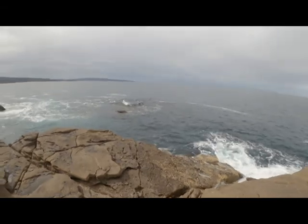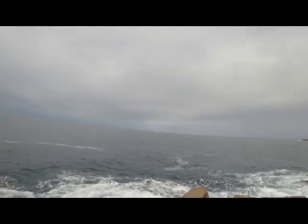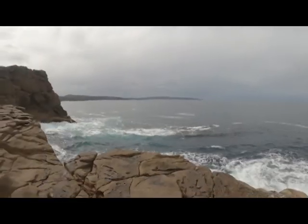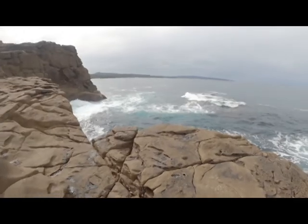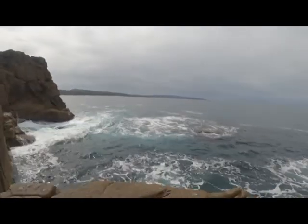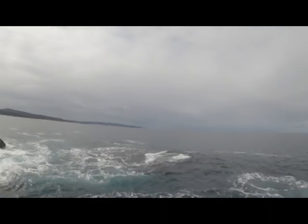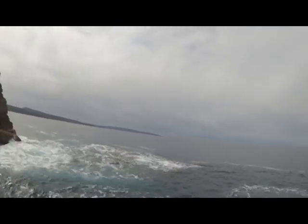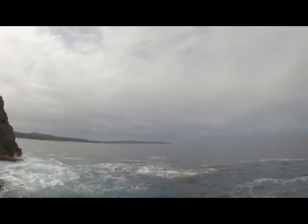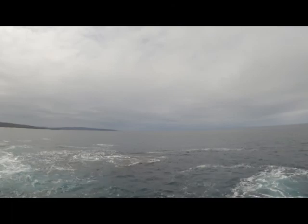Oh, I could easily have had a dive today. It's not very rough. It's a bombora here. And on the far side of that is a steep drop off. And that's often where the whales catch up with me.